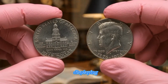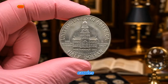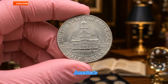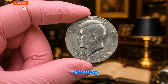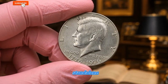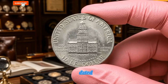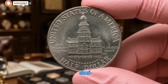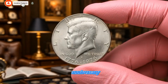Even the date tells an unusual story. Instead of displaying a single year, every bicentennial half dollar carries the dual date 1776 and 1976, forever linking America's birth with its bicentennial celebration. No circulating Kennedy half dollar has ever carried the standalone date 1975. In fact, no half dollars dated 1975 exist at all. Production shifted directly to the special dual-dated design so the bicentennial coinage could be struck well before the anniversary celebrations began.